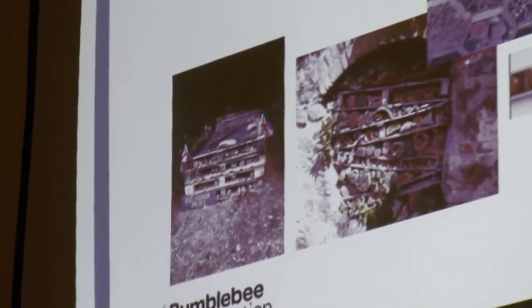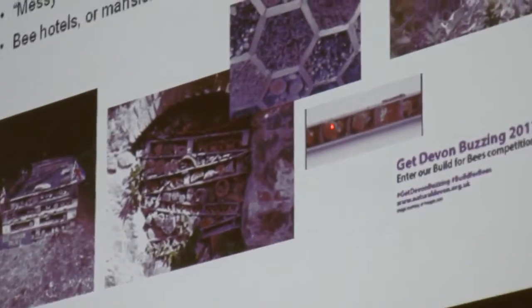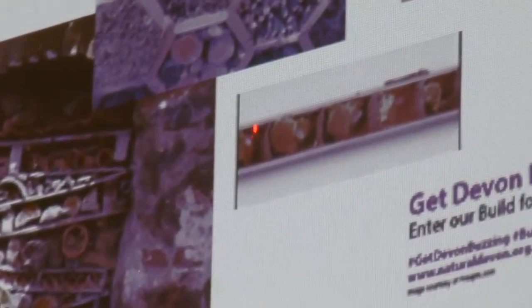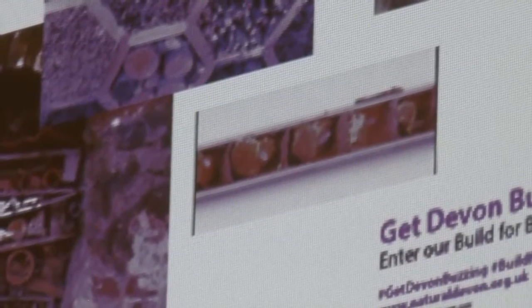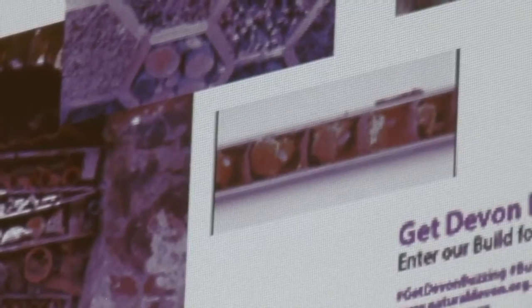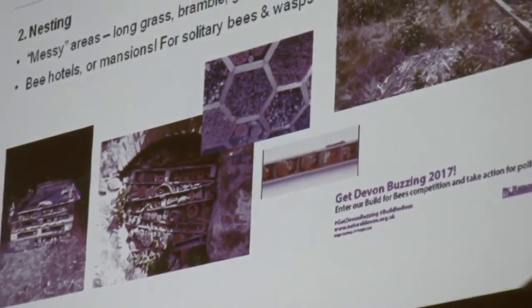Just so you know what's happening in there, this is a cross-section of one of these sticks. In here you've got a ball of pollen and nectar that the solitary bee has put in there, and she's laid her egg that's turned into a larva that's feeding on it. She'll put a mud plug or a leaf plug between each one, so they're all in their individual little cells. Unlike the bumblebee that raises the larvae into adulthood, the solitary bees put the food down and lay the egg and then leave them to it.